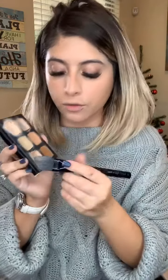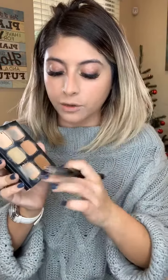Okay, so now we're gonna go in and add our brightening concealer. Our concealers are wax-based, so you are gonna have to warm them up just a little bit. You can do that one or two ways. You can run your blow dryer over it, or you can scrape a little bit off and put it on your hand and just warm it up. It'll get a little bit softer.